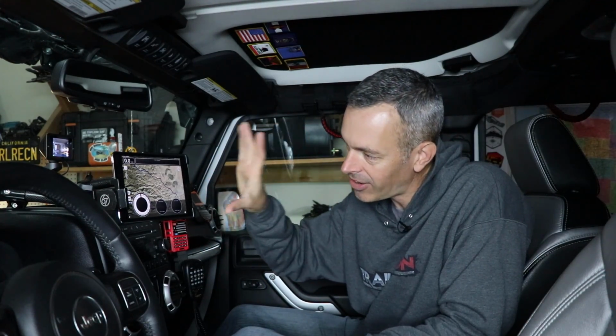So I've been very happy with the iPad mini. I think the Magellan TRX7 is great if you need something that's all weather, if you're going to go without the tops and you're worried about rain and dust and all that kind of stuff. But for me, the iPad mini is working out really well.